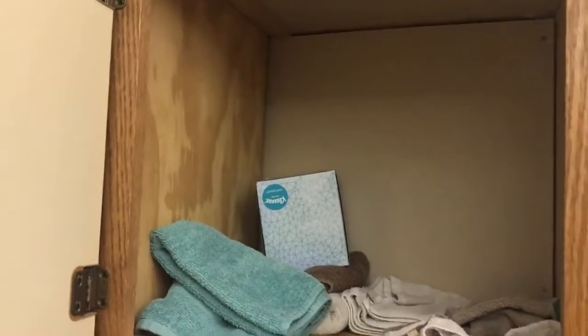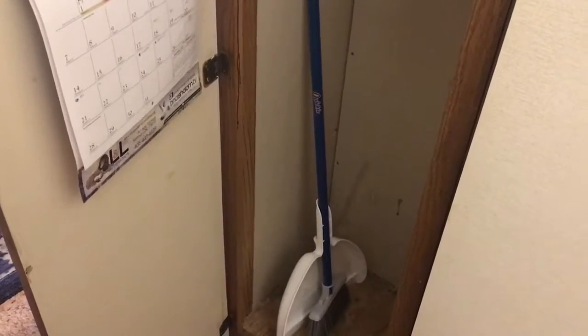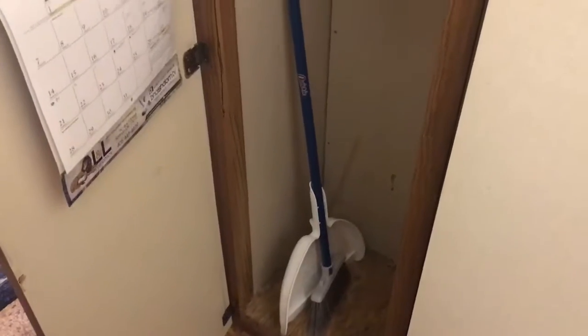I put all my cleaning supplies up here, and then these are my cleaning rags. I did a lot of cleaning in the last week, so they're almost all dirty and I need to do some laundry. In here is where we keep our broom. My husband took my big broom to the garage and I told him I don't want it back, so I have to get a new broom. Plastic bags go here, and our vacuum cleaner goes right in there too.